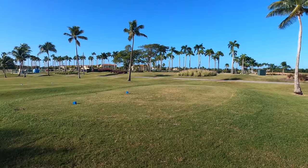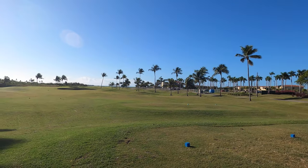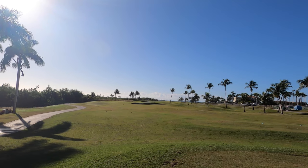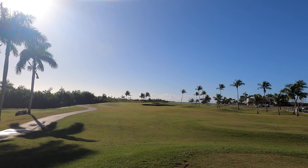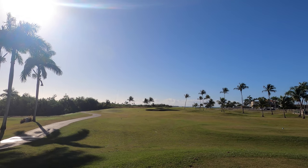All right, made it to the second par three, number nine. It's about 140 yards. Got some wind blowing from left to right. Probably play a little 9-iron knockdown in there. Try to make another par. Beautiful, beautiful Puerto Rico.